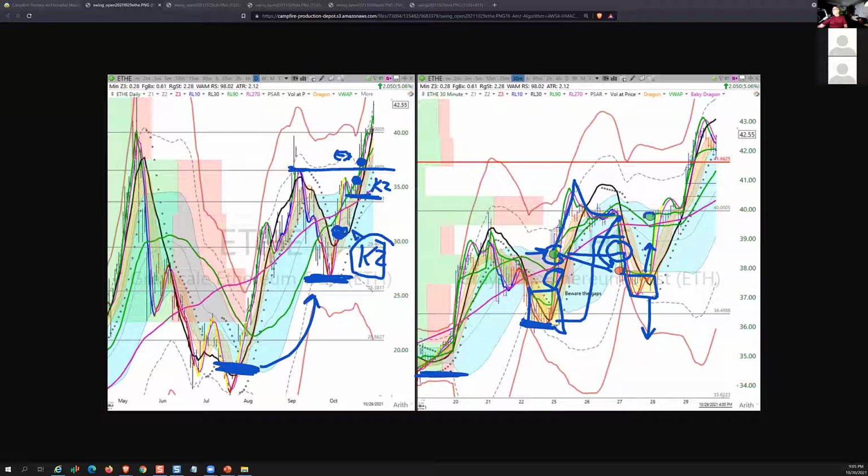It gaps up again, and now it's in his favor, and now he's moved his stop to here. So he's locked this much gain in, pending what this thing is going to do on a gap. I don't know. That's just the nature of ETHE.